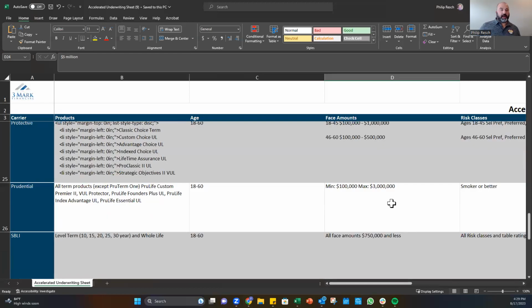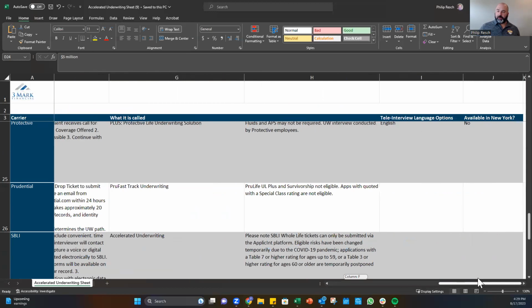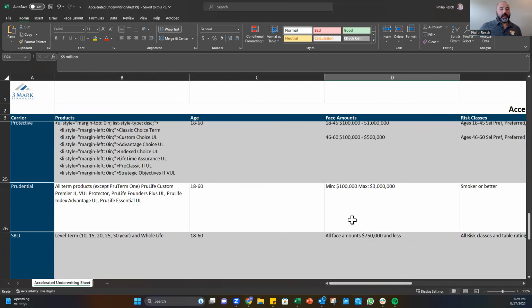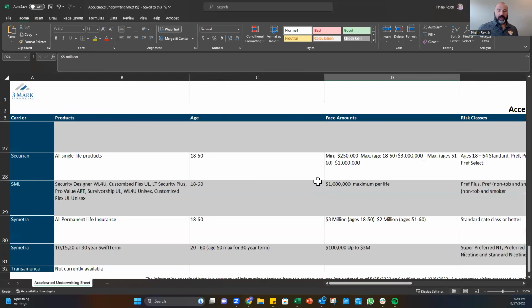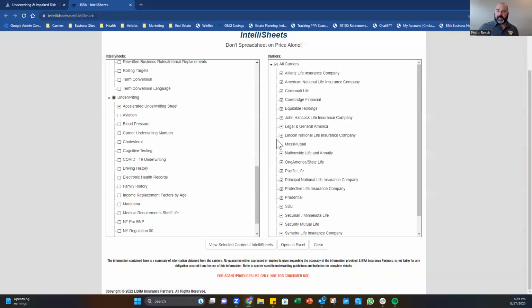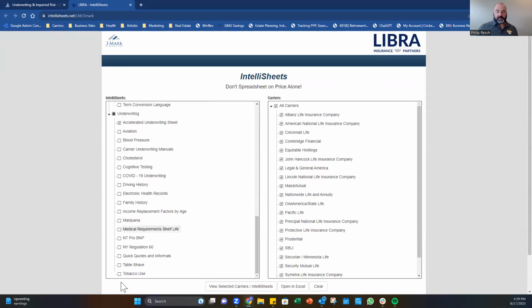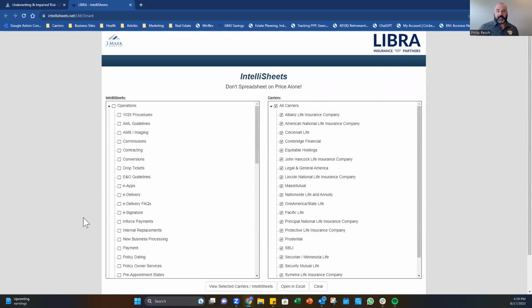So you'll see here that there's a lot of opportunity even for non-med, but we have to dive in further to make sure that we understand what the guidelines are, which is usually over here on what else you have available from that standpoint. So once again, one size doesn't fit all, but every carrier has a different niche and a different opportunity. So that is once again under the Intel tab. Under the IntelliSheets, you can find all the different information here, and these are updated regularly to make sure that you don't have any outstanding data.